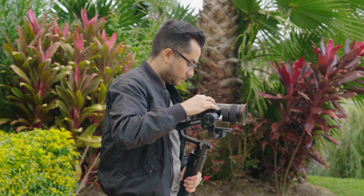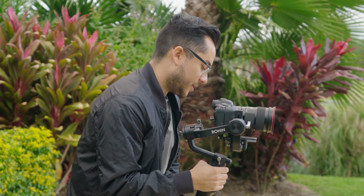Those are a little concerning because I never experienced that on my old camera, but firmware updates have fixed that to where I actually haven't had any of those problems. I just realized that, yeah, I haven't had any since then, so that's good.